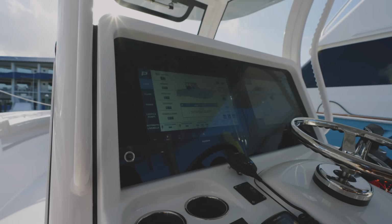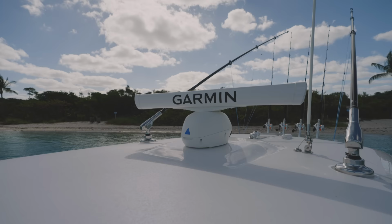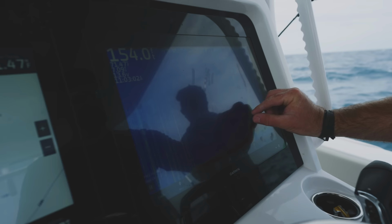There are other screens for fluid levels, battery monitoring, lights and pumps, and the automatic live well system. For monitoring what's ahead, an integrated Garmin Phantom 124 radar that puts out 120 watts of power and has a built-in motion scope for tracking targets. The keel of the boat has a pocket Airmar PM275 LHW wide beam chirp transducer with 1 kilowatt of power. For access, we've designed in a removable section inside of the console.